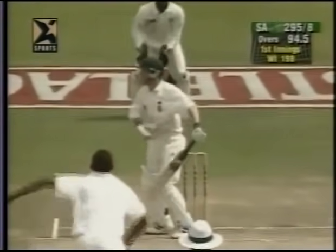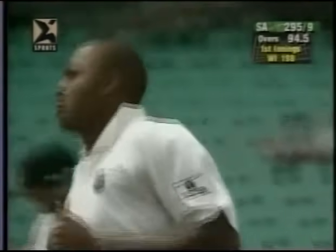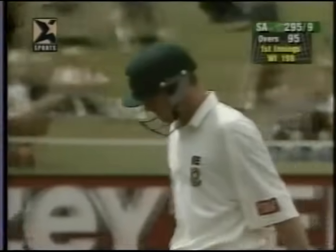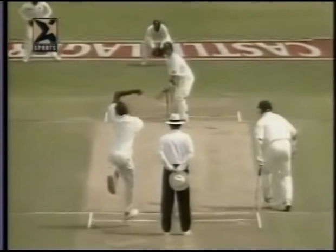So let's have a look at today's highlights, and we start with Jonty Rhodes on strike in the second over of the day. It's been bowled by Courtney Walsh. In the air, and Courtney bowled. Walsh strikes the first blow for the West Indies, and it's a big one because it's Jonty Rhodes out for 87, the unlucky number for all Australians, 13 short of 100.